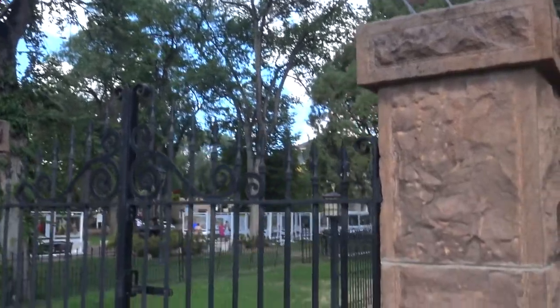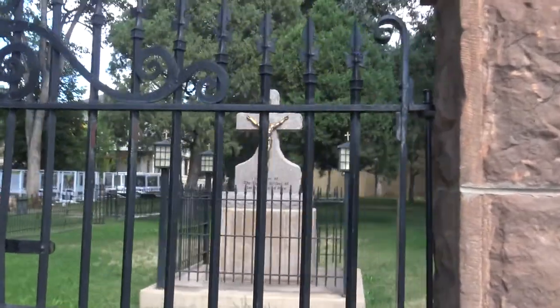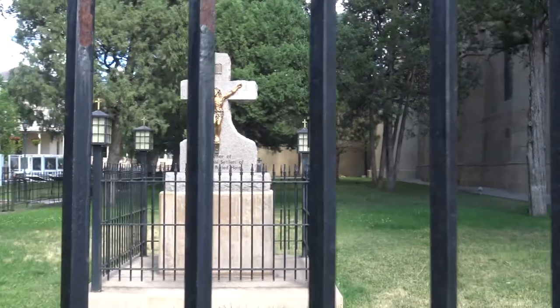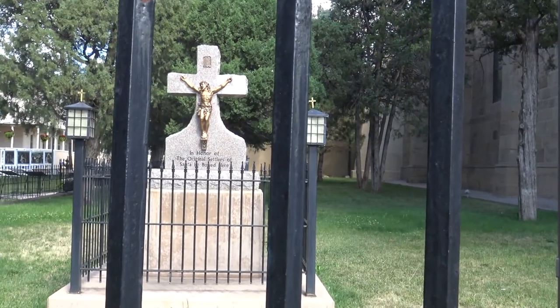It goes down 20 feet and there are three layers. The remains of those settlers remain untouched, basically because this is hallowed ground and they're resting in peace, we hope. That pretty much is a summary of the church. Thank you so much.